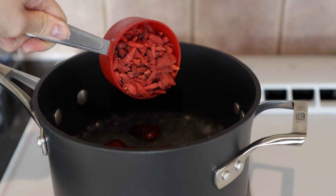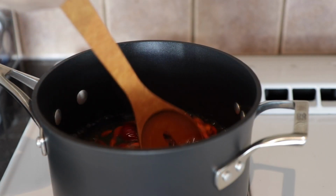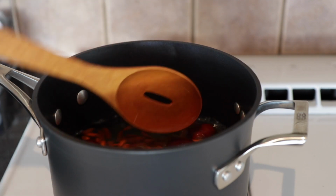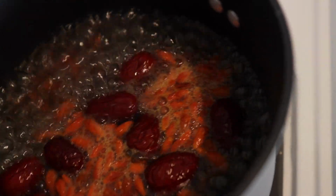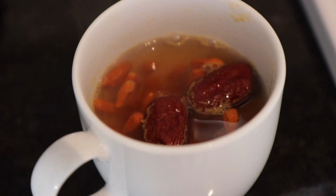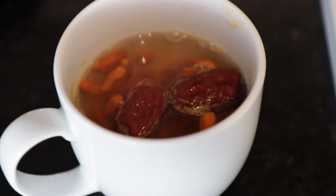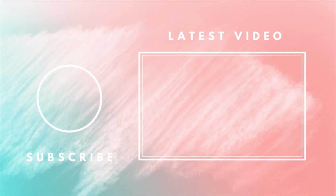So I just wash these red dates and these goji berries and I put them in a pot of boiling water. And once it's boiled and it's been a few minutes, I'm going to turn it down on simmer and just let it simmer for about 30 minutes and then strain and drink. Goji berry and date tea helps revitalize the blood, balance your mood, and it helps beautify the skin. You can find both of these ingredients in most Asian grocery stores, and it's really simple to make.